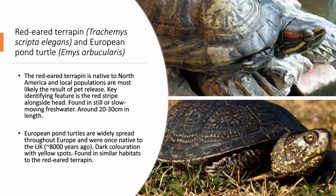I don't know whether their populations are sustaining, so whether they persist in their environment because they lay eggs, and I don't know if their eggs can develop in the sort of temperatures we have here. But we probably have enough of them in the wild that if they could persist, they would do.